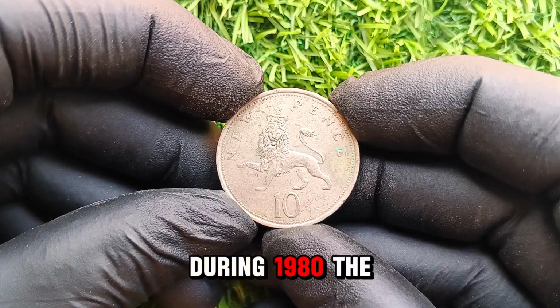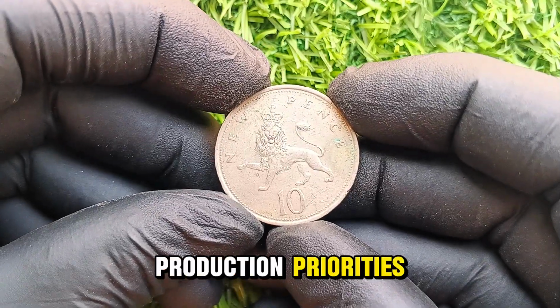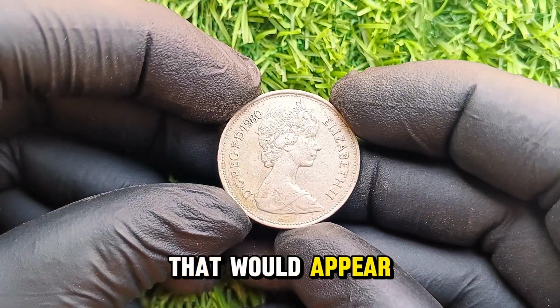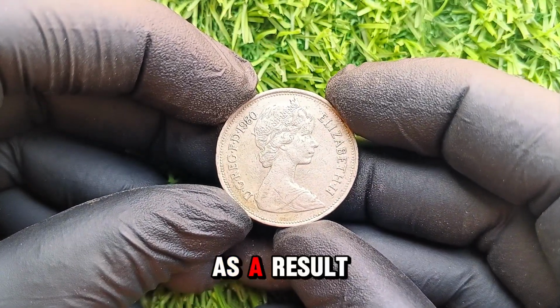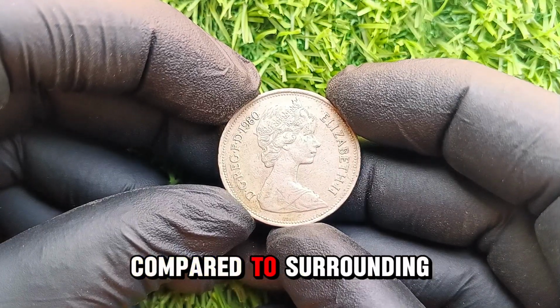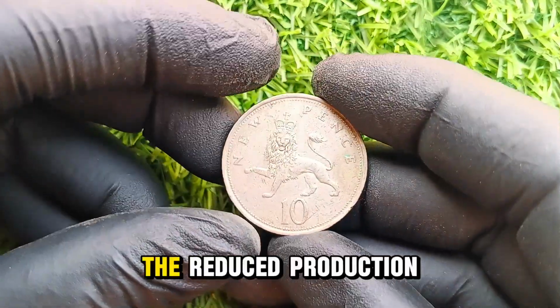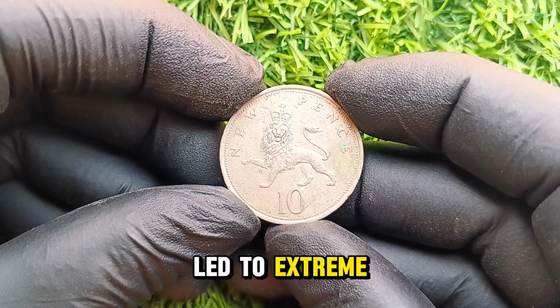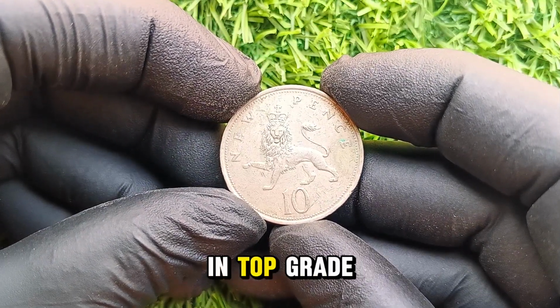During 1980, the Royal Mint faced a shift in production priorities as it prepared for a new series of smaller 10-pence coins that would appear a decade later. As a result, the 1980 issue was minted in smaller quantities compared to surrounding years. The reduced production combined with the normal wear of circulated coins led to extreme rarity among surviving examples in top-grade condition.